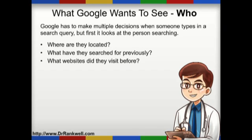What websites did they visit before? That kind of falls into the same guise as what did they search for previously. Again, if a person has been on a certain website and Google knows that, then obviously Google can make that assumption. What things have they purchased before? Obviously, that is a conversion. When somebody purchases something, that's considered a conversion. That's ultimately what you want. You want to sell a person your service or product, and that's the ultimate goal line.